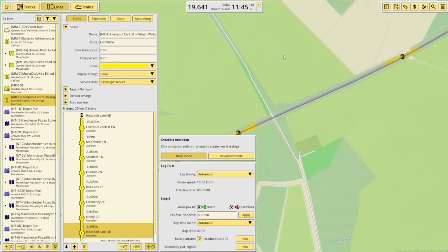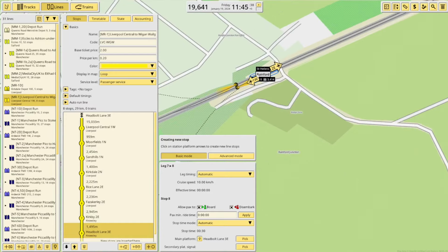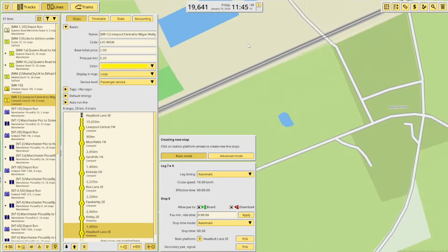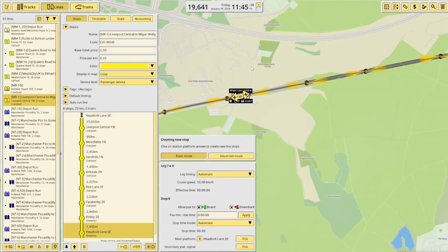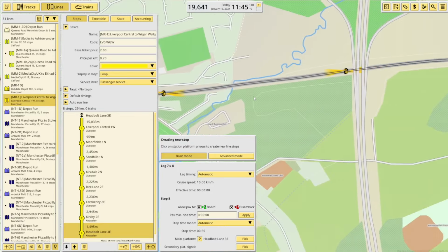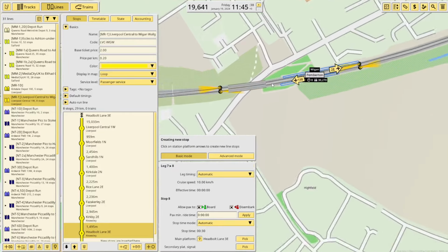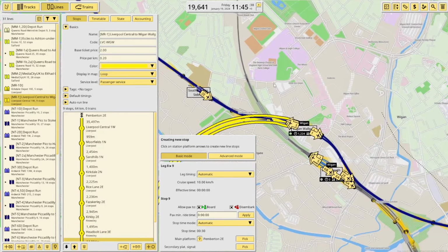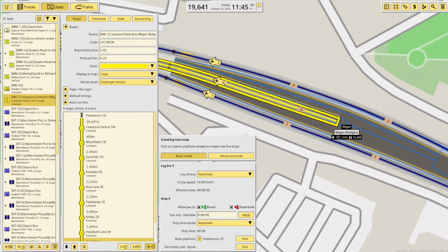And then with the Mersey Rails, what they're going to do, because these platforms at these stations are a lot smaller, like Rainford and that. So Rainford, we are not going to serve. Let's have a look. Up Holland, we're not going to serve. And Orrell, we're not going to serve. So they'll go a bit more express down here. I think we'll serve Pemberton, because we're getting close to Wigan at that point. And then Wigan Wallgate, we'll use platform 3.